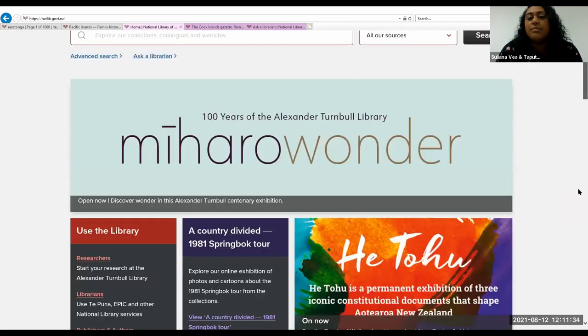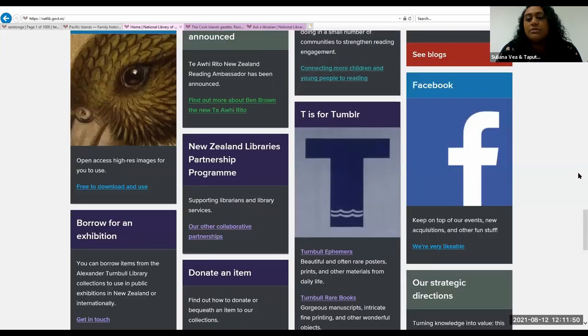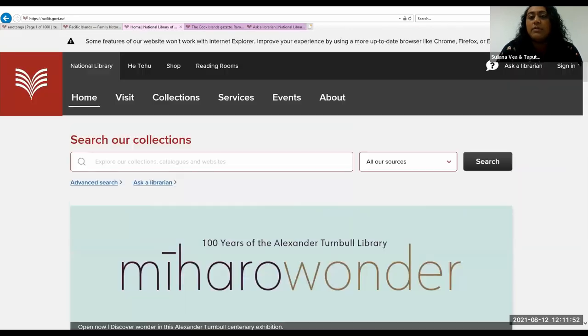If you go down to the bottom, all the way at the bottom, National Library Wellington, you'll see our contact details. So you can call us on our 0800 number if you're in New Zealand. And also our opening hours, what time we're open. Also, if you go all the way to the top, if you have a research inquiry or you're stuck, we have our Ask a Librarian service.